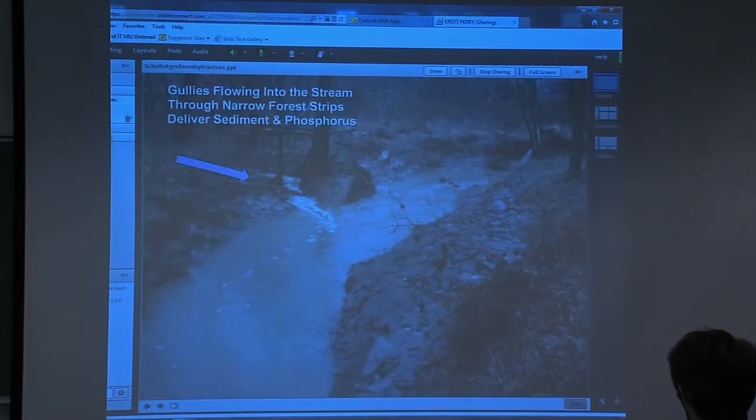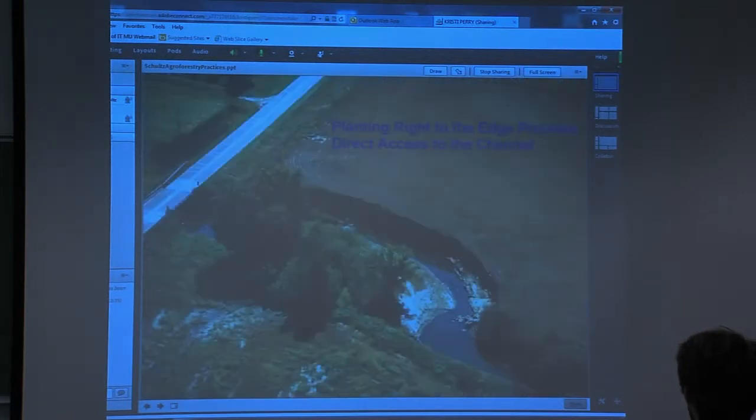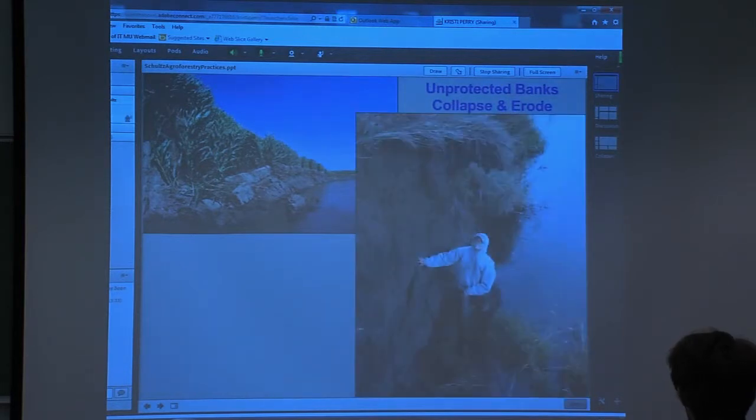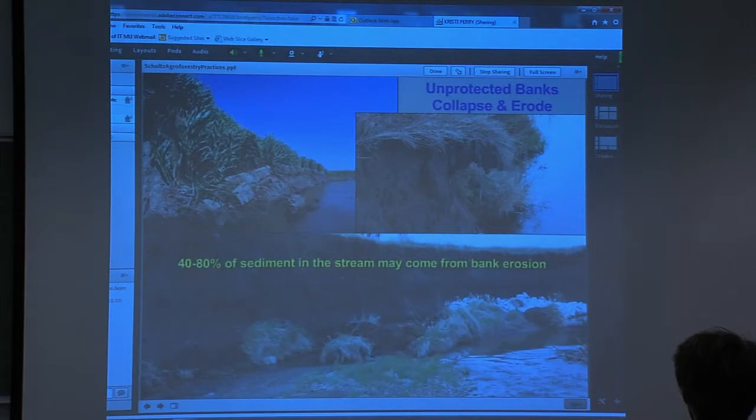That sediment ends up moving to the streams. It flows through narrow forest strips that have not been designed as buffers, and it delivers large quantities of sediment, phosphorus, and other chemicals to the streams. There's also the situation where people are planting right down to the edge of stream channels, and that provides direct access. There's nothing there to slow up water at all. And many of those unprotected banks collapse and erode and produce, again, tons of sediment.